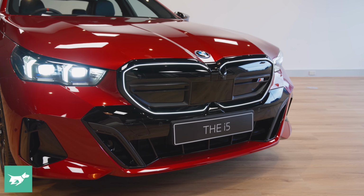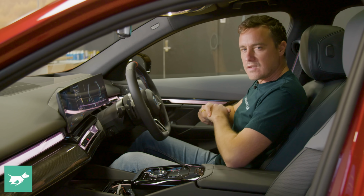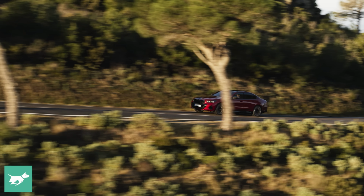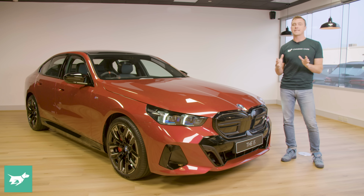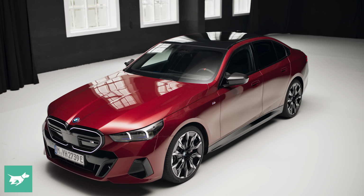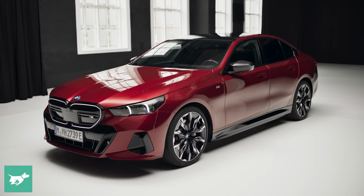So I suppose you're thinking, in a car with this performance, this much quality, this many features, and all those advanced touches, just how much are you going to be expected to pay for it? BMW has not yet released pricing for the i5 M60, but perhaps we can extrapolate the figures from a mechanically similar car and also similar specification, the iX M60, which cost $222,900. So my guess would be this car will come in late this year at just under $200,000.